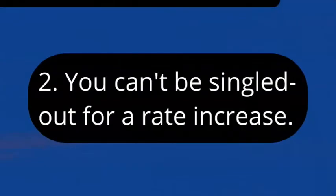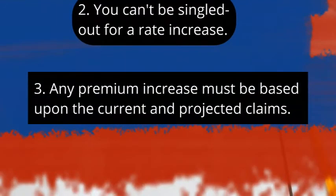Secondly, you can't be singled out for a rate increase. They can't just raise your rates. If they're going to have a rate increase, it has to be shared amongst everybody in your state who has the same policy. Thirdly, any premium increase has to be based upon claims. It has to be based on their current claims and their most accurate projection of their future claims using the most current claims data. So they can't just decide to raise rates because they want to.